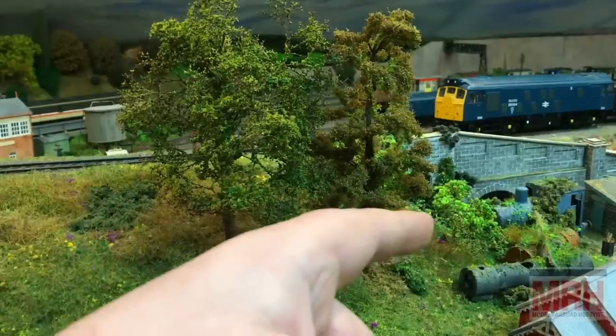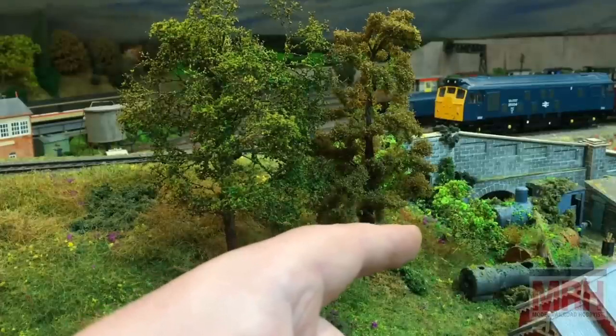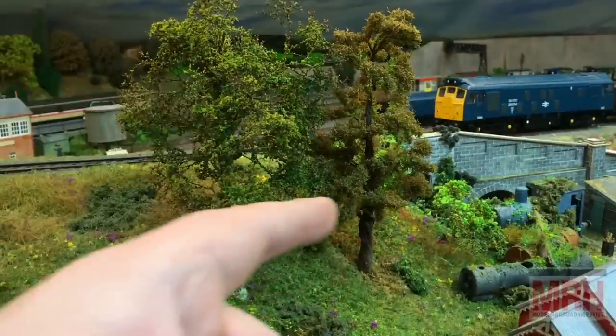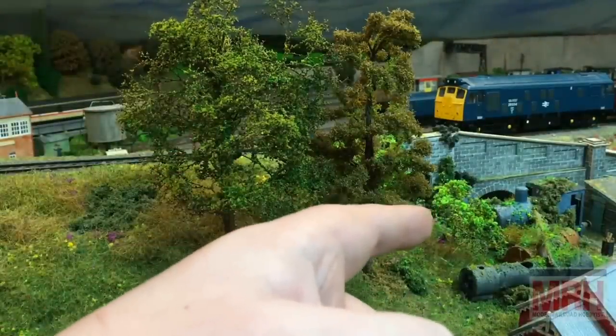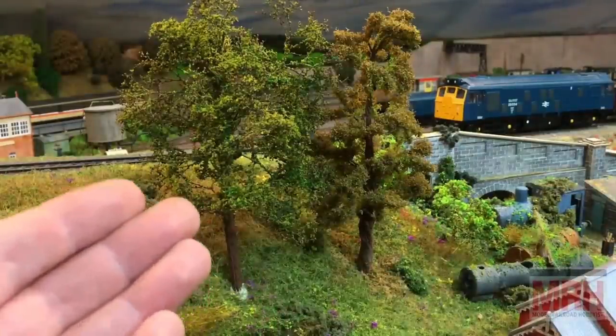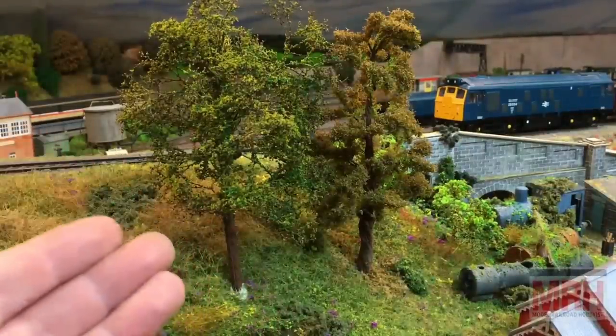The third type of tree down here is made just from that seafoam all on its own. You can see that when we compare it to this method, these are nowhere near as good. And this method is so easy. You too can get great results.